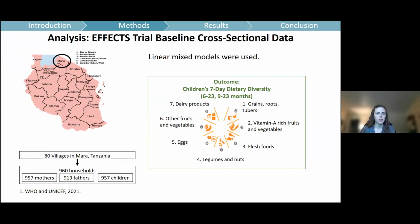So for the analysis, this just highlights how this was in the northern part of Tanzania, near Lake Victoria and in the Mara region, and the outcome of dietary diversity. And there were 960 households.